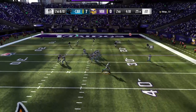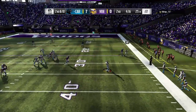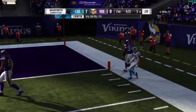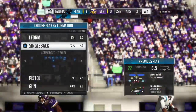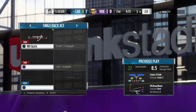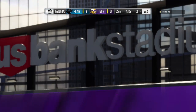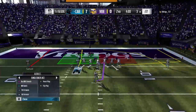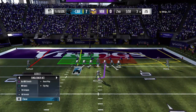Now it's Newton here off the bootleg. Eluding the pressure right. And out of bounds all the way down at the 3. A good pickup there at 22. Sometimes it's designed, and sometimes you just have to know when to leave the pocket and move and make something happen. And on that play, he was able to get on the run and was still accurate throwing the football.